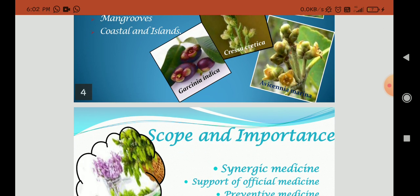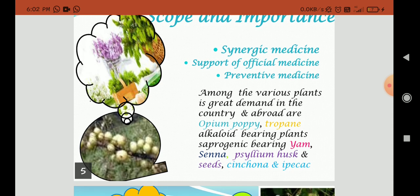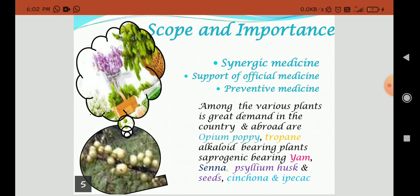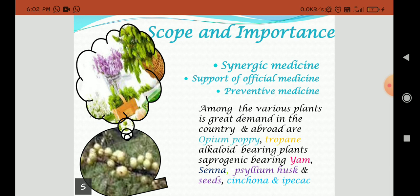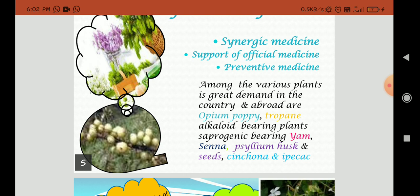Now coming to the scope and importance. First, it is synergic medicine. Synergic medicines are those in which the ingredients of plants act simultaneously so that they can complement each other or neutralize their possible negative effects. Next is the support of official medicine. In treatments of diseases like cancer, the components of plants proved to be very effective. Next is preventive medicine. Plants being natural or organic help to reduce side effects of synthetic treatments.